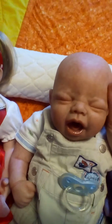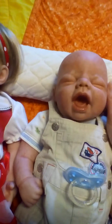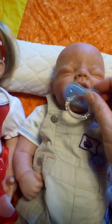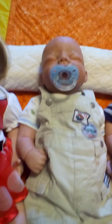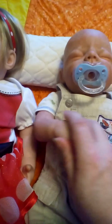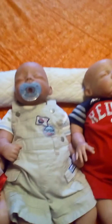This is Raylan. Raylan was reborn by Jamie DeVault, and she had just made him and put him up for sale, and I just fell in love with him. His modeling is the most realistic that I have. I brought him in public, and people just think he's real. People have asked me to hold him, and people have whispered to me because they think he's sleeping, and he's super, super cute.